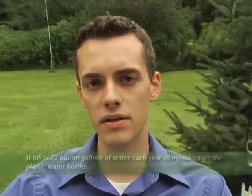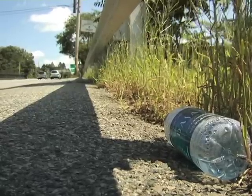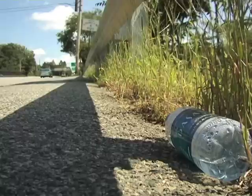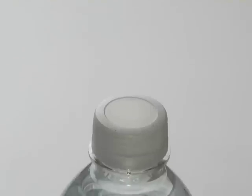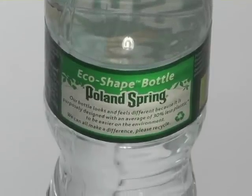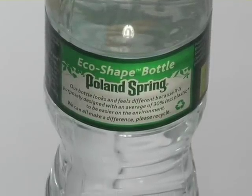A big part of the appeal of bottled water is the convenience of a single-serving bottle, but fewer than 20% of them ever make it to a second life. The rest are tossed onto beaches and roadsides and into landfills, where they could be around for 1,000 years. Some bottled water companies are trying to be more environmentally friendly with their packaging and practices. Poland Spring has introduced their new Eco-shaped bottle, which is 15% lighter and requires 10 to 15% less energy to make. It's a good start, but a lot more needs to be done, by them and by us.